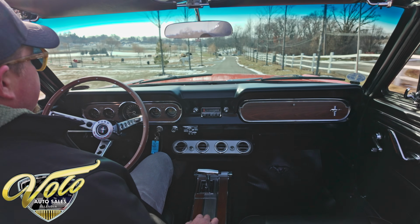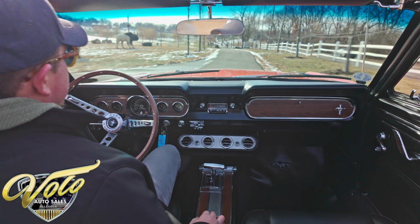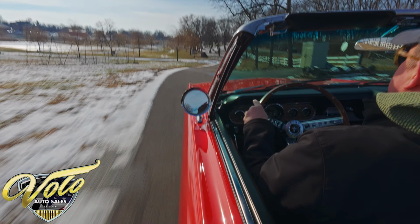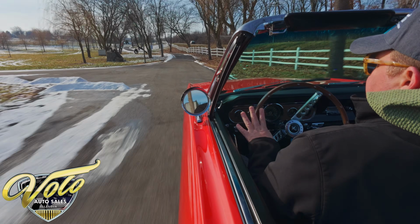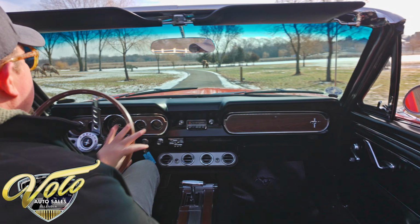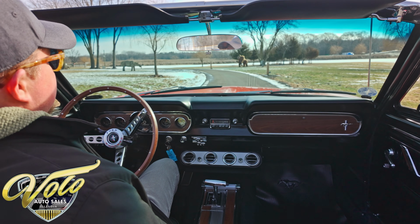And then the automatic transmission just makes for a great, easy experience. Give you guys just a little punch there. Get a little taste. But yeah, absolute winner top to bottom. Someone's gonna love it. Come test drive it for yourself when the weather permits, and check out all the details at volocars.com.